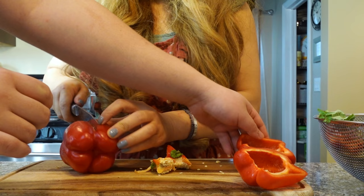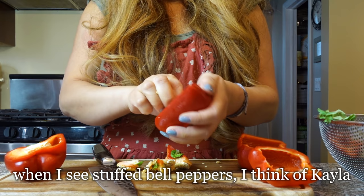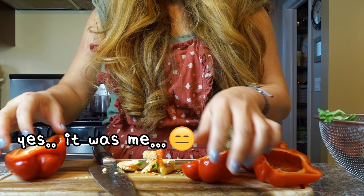I'm so excited. Stuffed bell peppers. Kayla loves stuffed bell peppers. She's actually good at making it too. I don't think she makes it like this, but she made it for me one time. Or was it you that made it for us? Yeah, I made it. And then Kayla loved it. That's what it was. Okay, never mind.